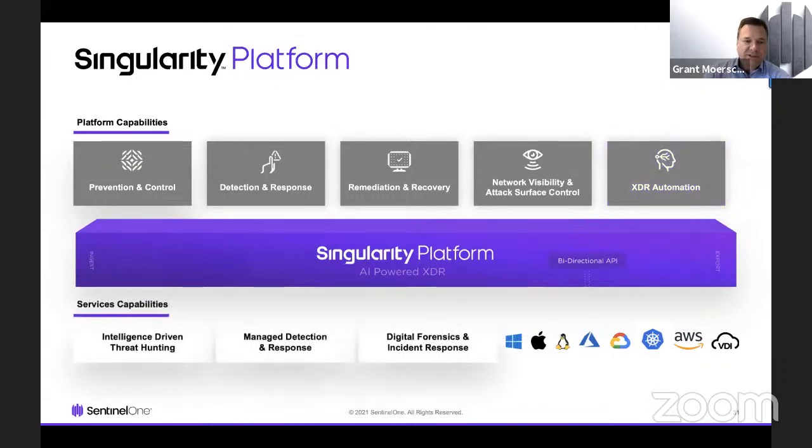And lastly, I'll say here that the gentlemen on the call have alluded to and talked about our MDR service and our DFIR services. Those are optional services, but we do see a lot of customers. The trend is definitely up in people purchasing these types of services, as the eyes and ears, the augmentation to their internal staffing.